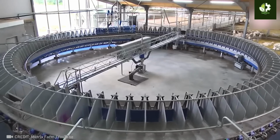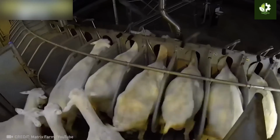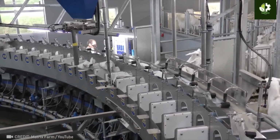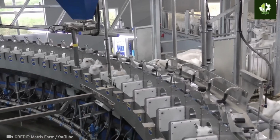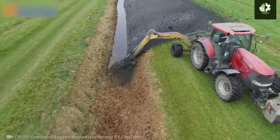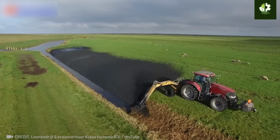This machine can milk 2,000 goats an hour, and the animals quickly get into position on their own, which speaks to how good it is. Check out this powerful machine that can restore a field's irrigation system with just one pass.